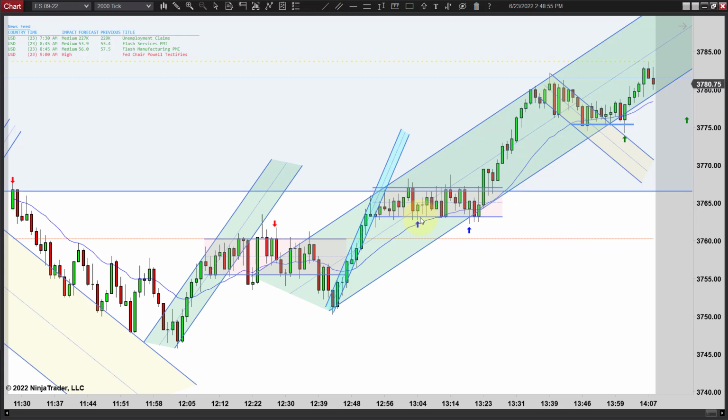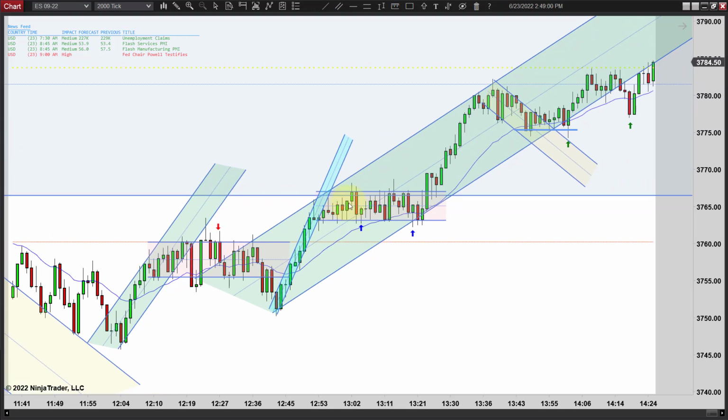Made a low, test it once, test it twice, nice signal bar, you got room to get out. You're still chopping sideways. I'd probably wait on a lower high on this one. You might take that trade. You do get a lower high, but there's not room to scalp out. And then, of course, you're bouncing here.